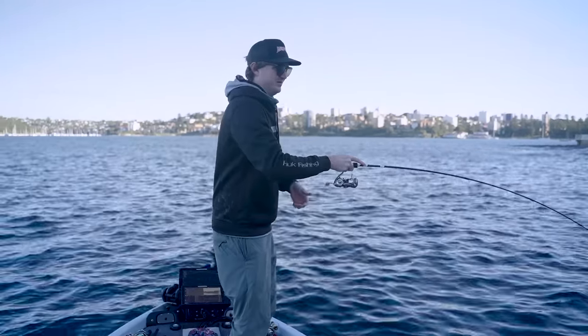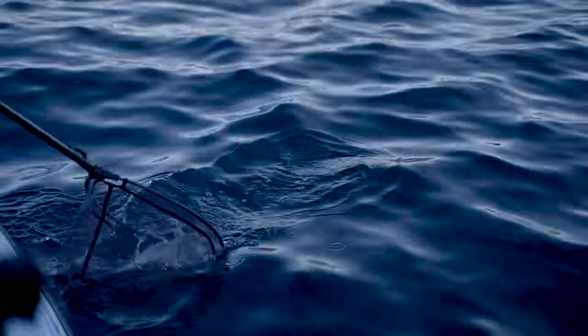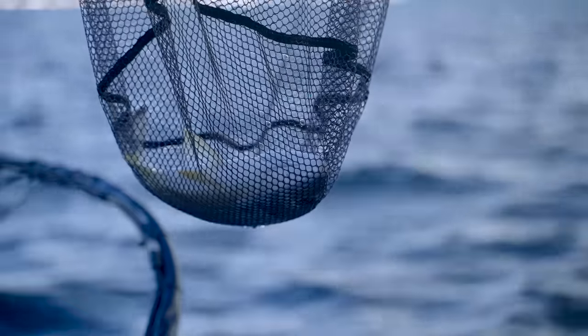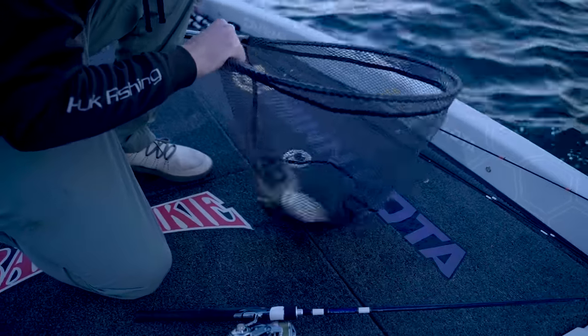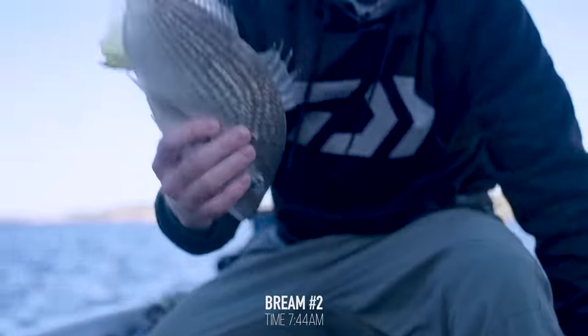Not a big one. Decent. Get the net out. Yeah. Number two. Same as the last one. Another 600 grammer. Number two.